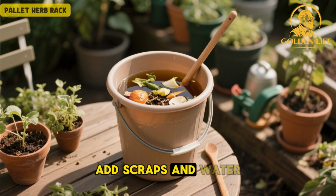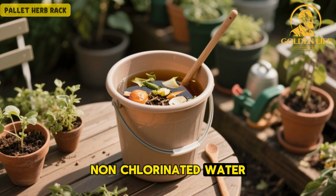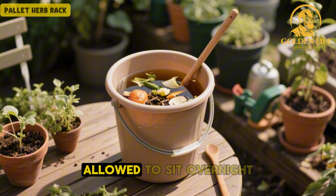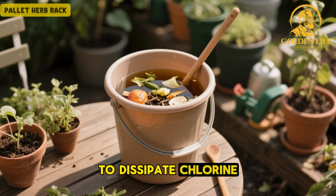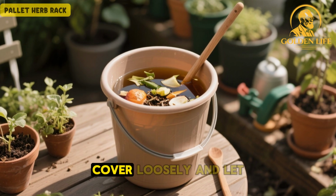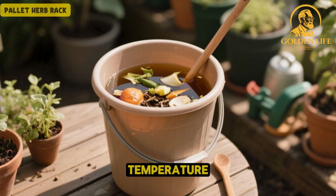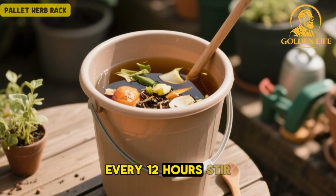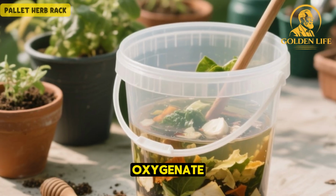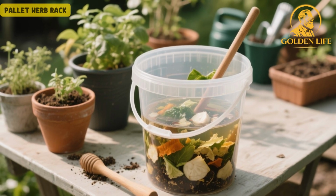Add scraps and water. Fill the bucket 1/4 full with scraps, then top up with non-chlorinated water, rainwater, or tap water allowed to sit overnight to dissipate chlorine. Stir gently to combine. Steep and aerate: cover loosely and let the mixture steep for 24-48 hours at room temperature. Every 12 hours, stir or gently agitate to oxygenate, fostering beneficial bacteria rather than odors.